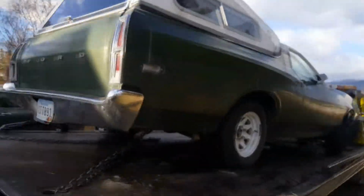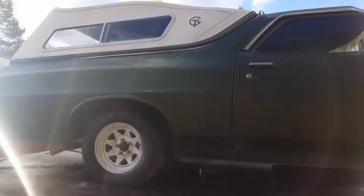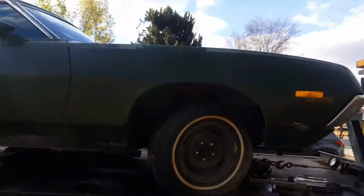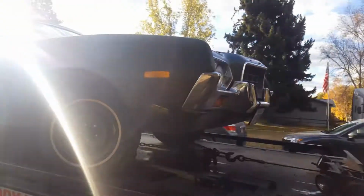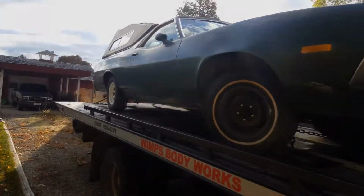It does have the GT wheels inside the bed of the truck, or it's actually a ute, but whatever you want to call it. It comes with a 351 Cleveland in it. Mostly all original parts.